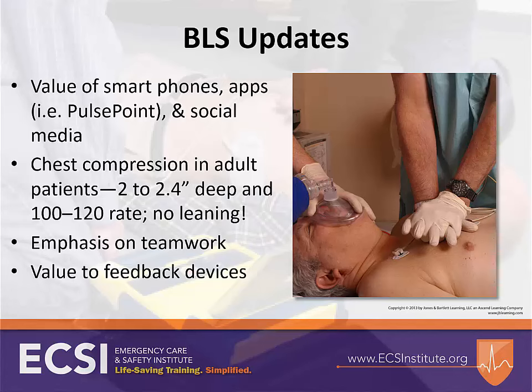There'll be more discussion on the value of teamwork, or the so-called pit crew style training that's done in many, many regions. There are also some useful feedback devices that can be employed during a code or provide feedback on how the code went to the team, giving you information such as the quality and the number of compressions and the length of any interruptions.